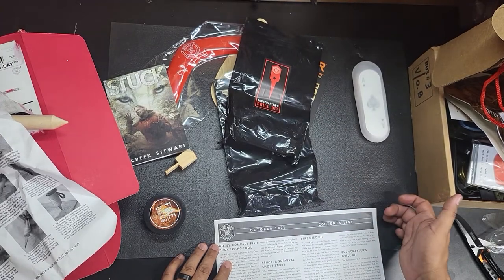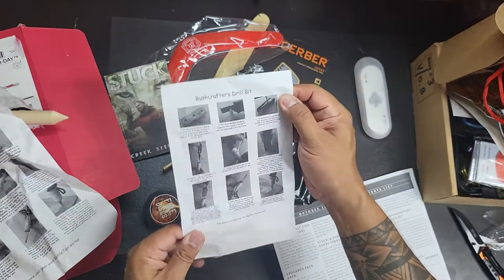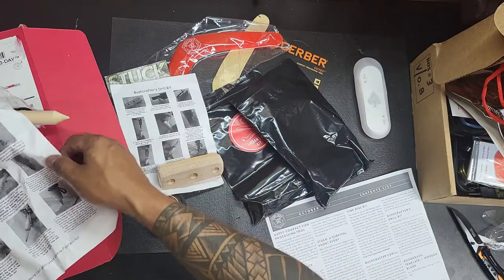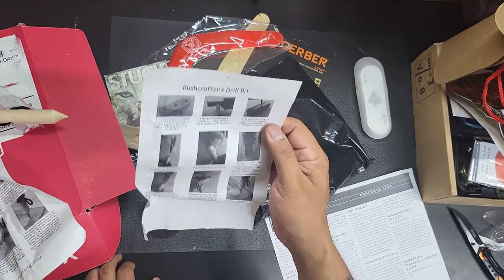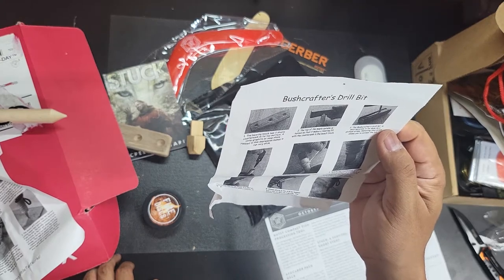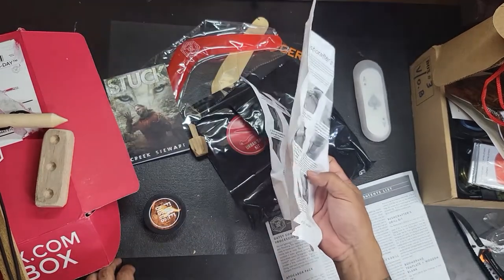Next up, we have the Bushcrafter's Drill, which is this bad boy here. It's a makeshift drill set that you can actually put together yourself. I think it says to sharpen your drill bit and bring bearings into the three divots. Rub the depression until it is very slick. Anyways, you get the idea of what these are for. It gives you a blueprint of what it's supposed to look like if you ever find yourself in a situation where you're going to need it.